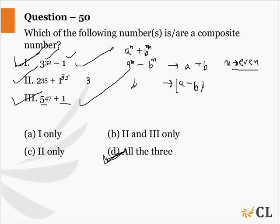Dinesh is asking how you are solving 3 raised to the power 32, 2 raised to the power 35, 5. I am not solving it. Odd. 5 raised to the power any number is an odd number, simply. 3 raised to the power any number is an odd number. 2 raised to the power 35 is always even. Right? Dinesh, is it clear? I need not solve 2 raised to the power 33 raised to the power 32 here. Clear?